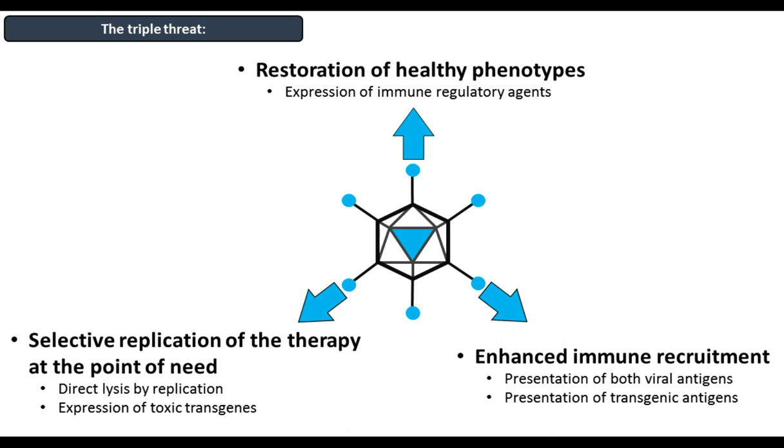Alex, we have time for one more question, and I'd like to end with this one. Do you think that there are any dangers involved in administering a virus capable of evading the immune system?